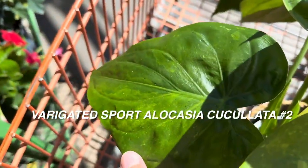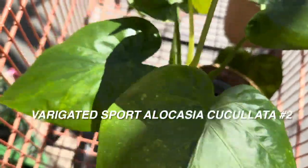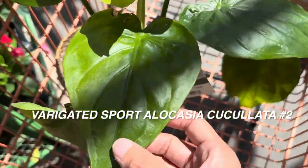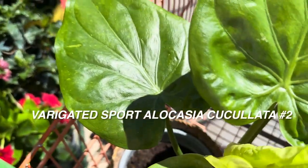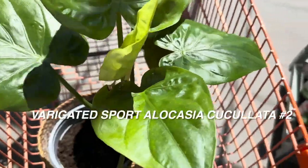Now, for my plant foldies or anybody watching this video, have you ever discovered sport variegated plants when you go plant shopping? Please leave it in the comments. Let me know about your stories. I'd love to hear, but you can see here, I feel like I hit the jackpot. That is so cool. Even if the variegation isn't as pronounced, the fact that there are some subtleties with the variegation is really cool.